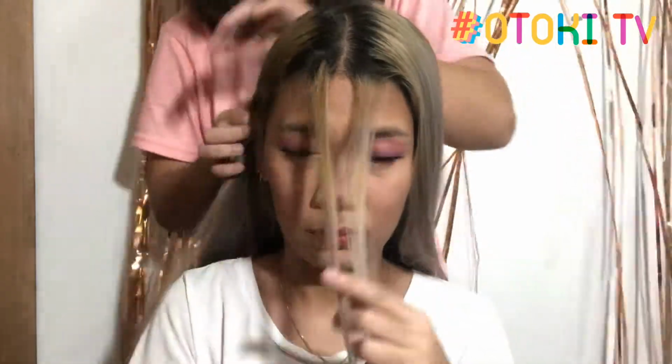Lastly, I styled her hair just like Rosé's hair, and for her outfit, I made her a DIY top using a crop top and two ribbons. Don't forget to put any kinds of accessories to liven up the mood.